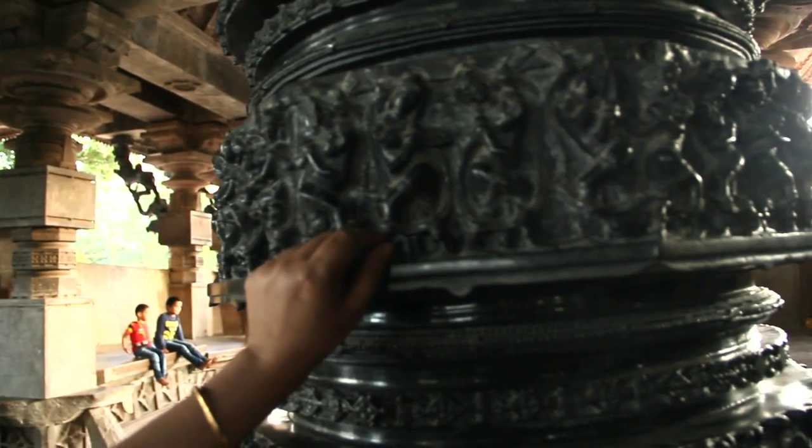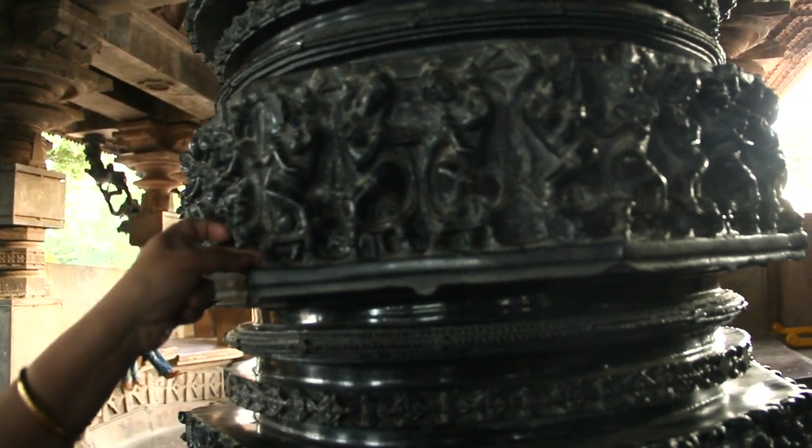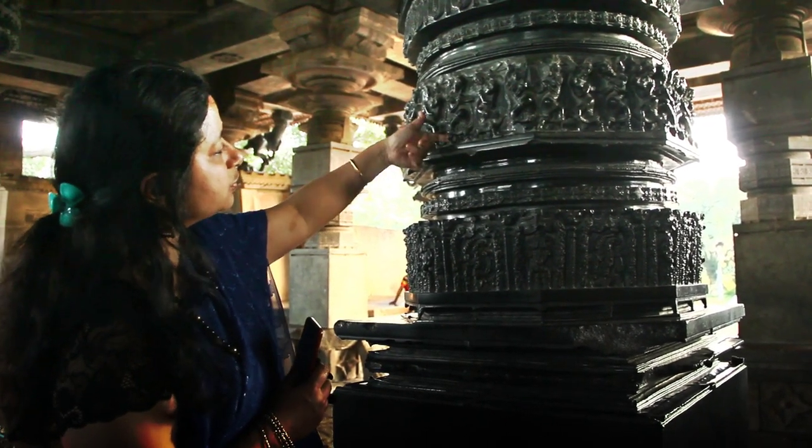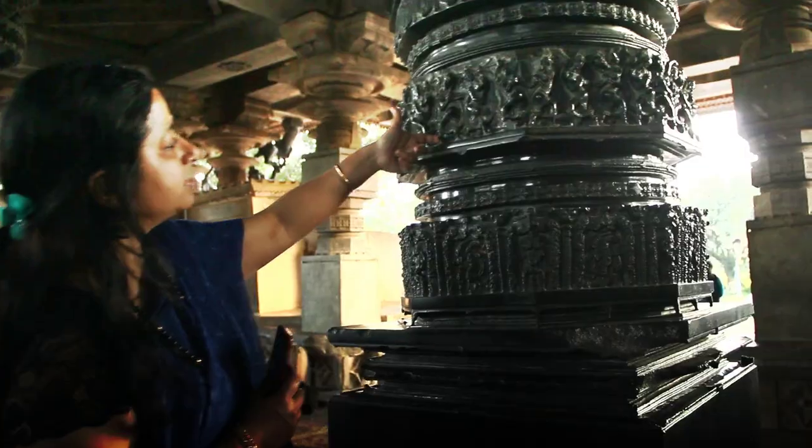So fine and intricate sculptures, and it is made in such a way. There is a gap in between. You can actually insert your finger.